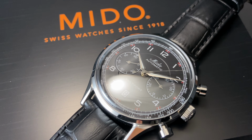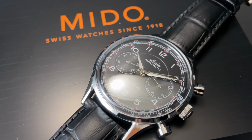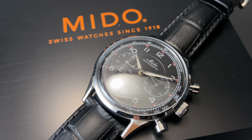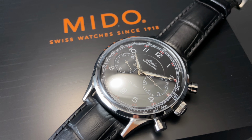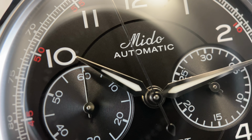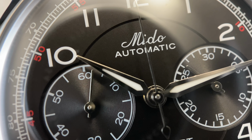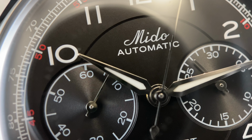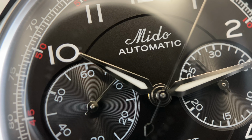To me, this is another example of the fantastic watches that Mido has been producing so far this year. I love this special edition watch, and it looks fantastic. The dial work is exceptional, and it's very clean and classic. The circular pattern on these chronograph sub-registers is really well done.